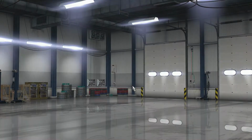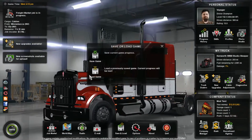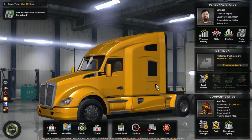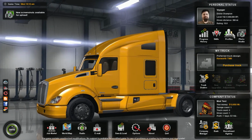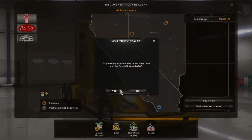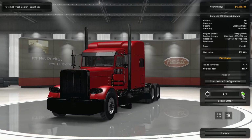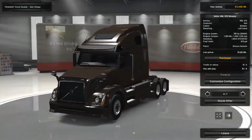It's one of my favorites, and the reason why it's one of my favorites, let's load up my save here. This is another guy we're going to take a look at later. Cantworths are one of my favorite truck manufacturers in ATS right now. So let's go to truck dealers. And the Volvo VNL 670, I believe, is in the Peterbilt. Let's go ahead and check it out. We got both our Peterbilts there, and there's the 670.